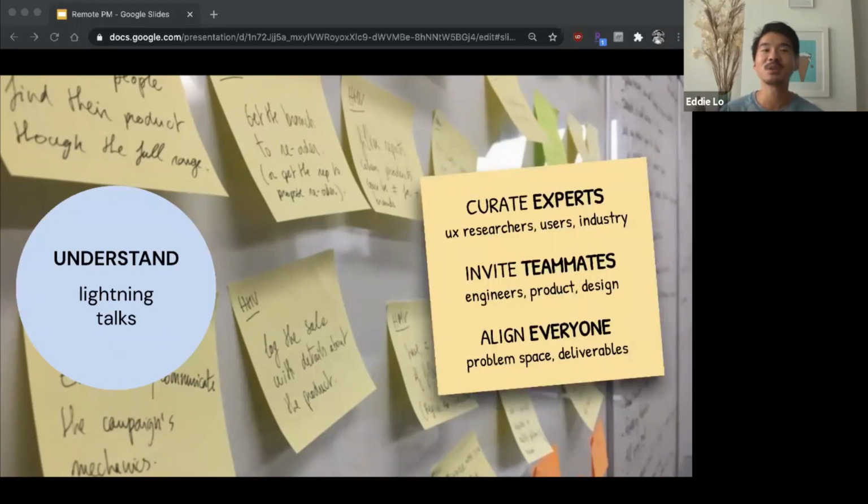When you're doing these lightning talks, you want to curate experts, whether it's people who have done user research, people who are actual users themselves, or who have industry knowledge, and each of them will bring a different perspective. And every time that perspective is brought, you write down, how might we? Because we're hearing inefficiencies in their life, or we're hearing about their pain points. So you're talking about very specific areas, and as those speakers are going, you're just writing down as much as you can.